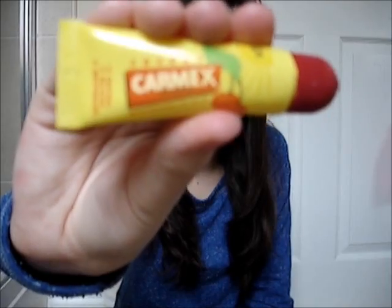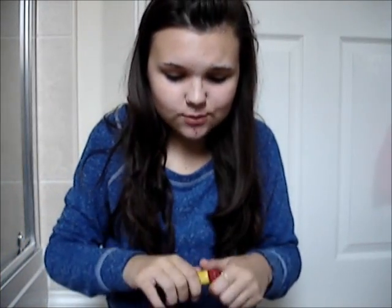And then I have a Carmex cherry caramel SPF 15, and I hated this when I got it because I thought it burnt my lips, like my lips felt like they were burning, but I do like it now. And yeah, so they're all the lip products, I think.